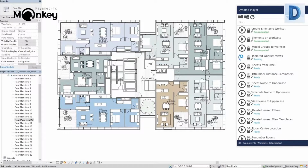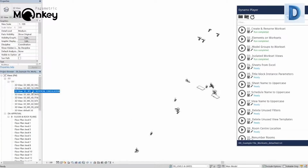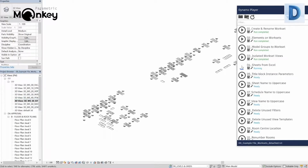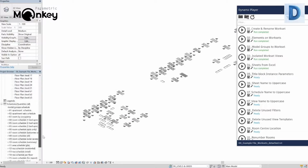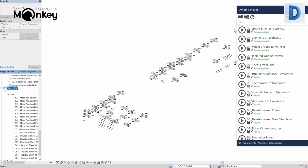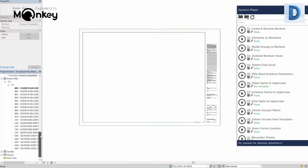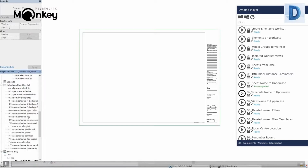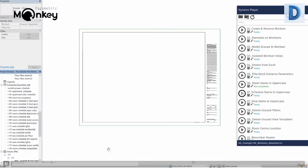All he's doing is taking this particular drawing and hitting the script, and it's going to do the stuff automatically for him. So you can start to see here is a whole lot of names, but he wants to bring in those sheets from Excel. On a big project, there may be someone working out all the sheets that we're going to be delivering for the project. If you want to bring them in, you can bring them in from that Excel spreadsheet, and it's going to set them up for you. Other things we've got here: title block instance parameters, and sheet name to uppercase, a simple thing. If everything's lowercase and you want it to be uppercase, you can do that.